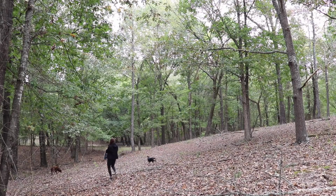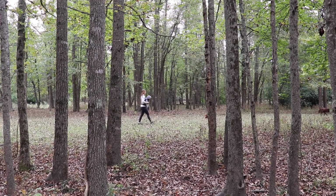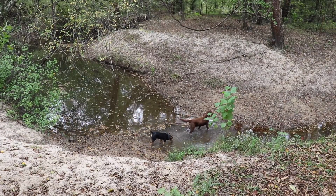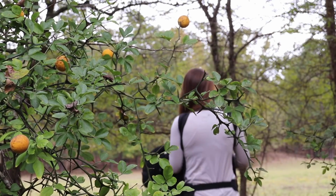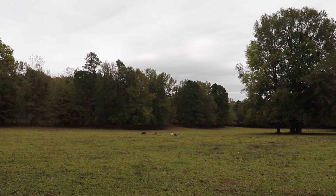Getting to go to Florida to see family and friends was awesome, especially because we hadn't seen some of them since before we first moved out here, over 3 years ago. It was nice to take a break and have some quality time, but we are so happy to be back here and to be getting back on track. At the end of the day, there's no place I'd rather be than right here. This is home.